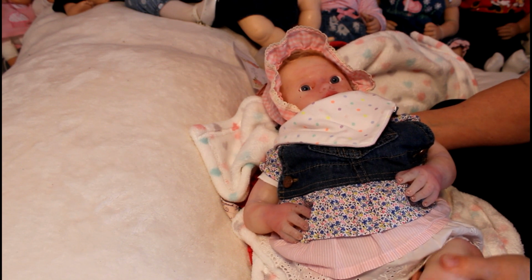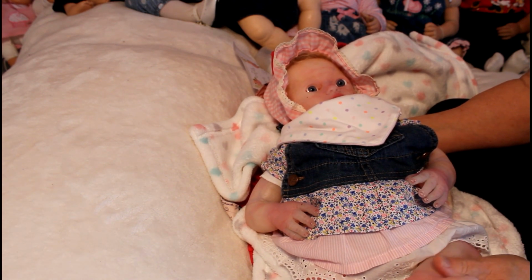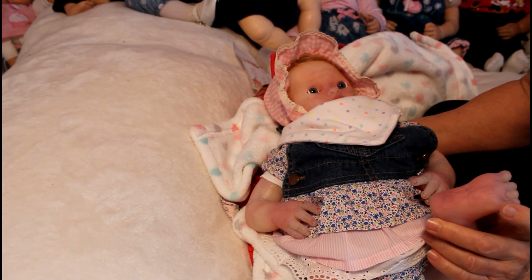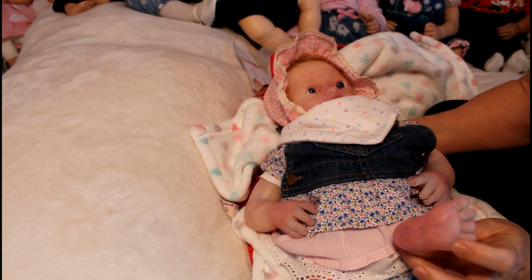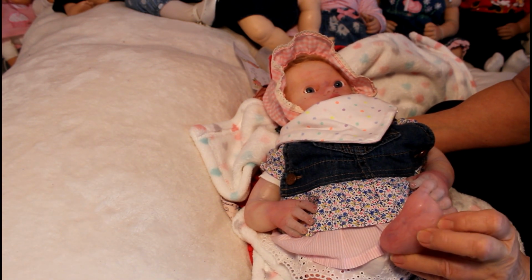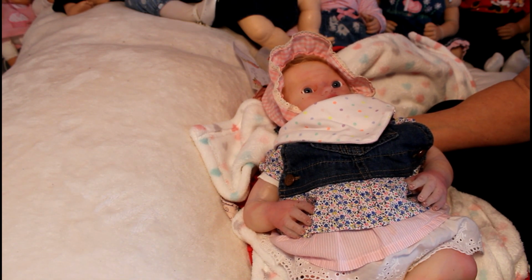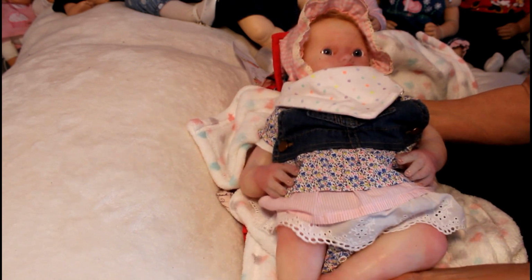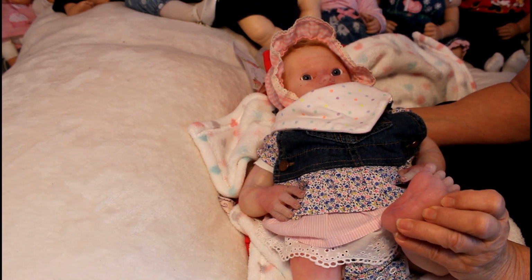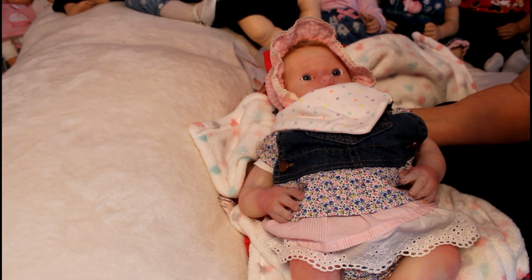But her silicone is different than Boo Boo Baby. She has a couple of imperfections. If I didn't tell you about them, you wouldn't know. Right there's one. If I had little booties on her, you wouldn't need to know that. She has booties on, but now she's barefoot, so she does have a tear there. And I will fix that.